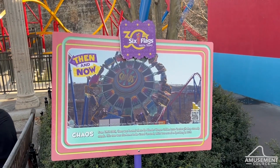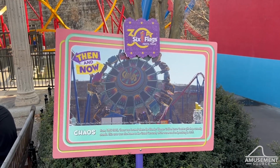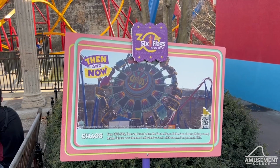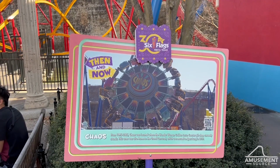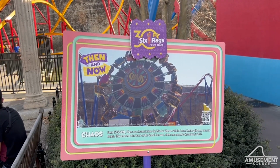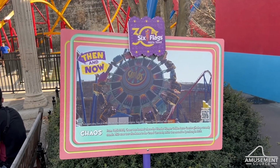Our next Then and Now piece is right outside of Wonder Woman Golden Lasso Coaster, and this is the Chaos Flat Ride. Now, this actually sat where Wonder Woman Gifts currently is before the carousel was in that location, and Chaos is exactly as it sounds. Lots of flipping, lots of spinning, fun little flat ride that used to exist in the Rockville section.